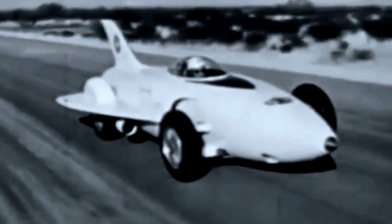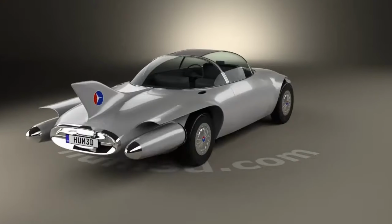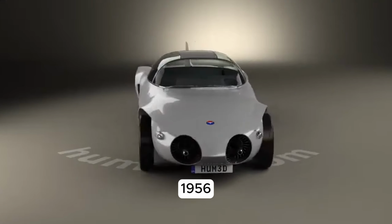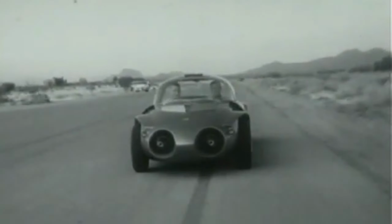The Firebird II featured something called guide wire steering, which allowed the car to follow embedded wires in the highway for semi-autonomous driving. In 1956, GM was demonstrating technology that we're still trying to perfect today.